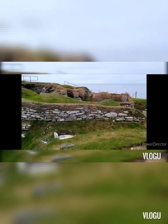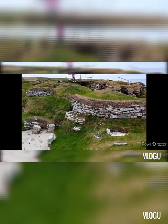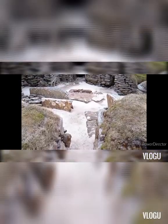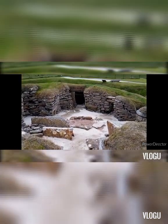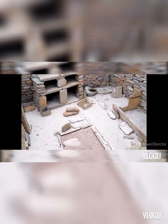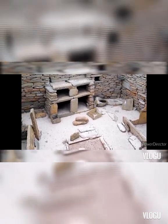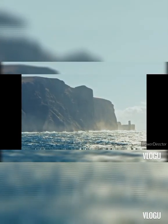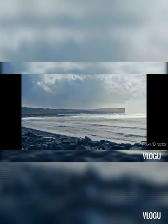But if you want to step back in time, on the largest island you will find Skara Brae. And the site presents a remarkable picture of life in Orkney around 5,000 years ago. So Skara Brae is part of the heart of the Neolithic Orkney UNESCO World Heritage Sites, and it's something you definitely don't want to miss.